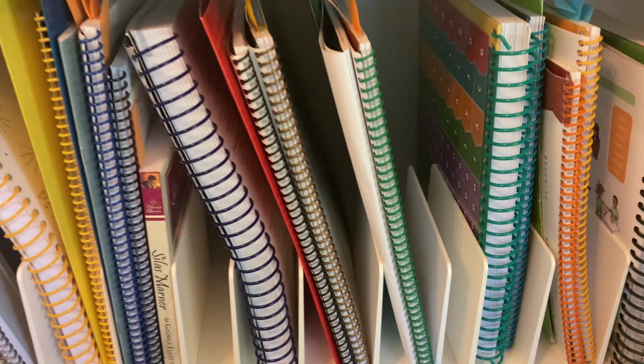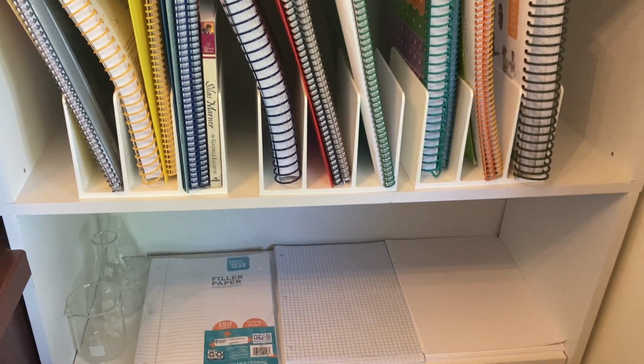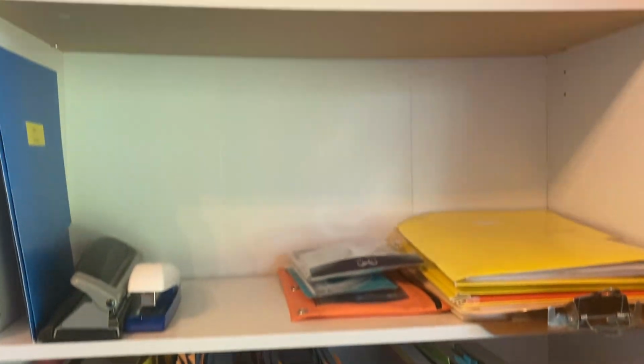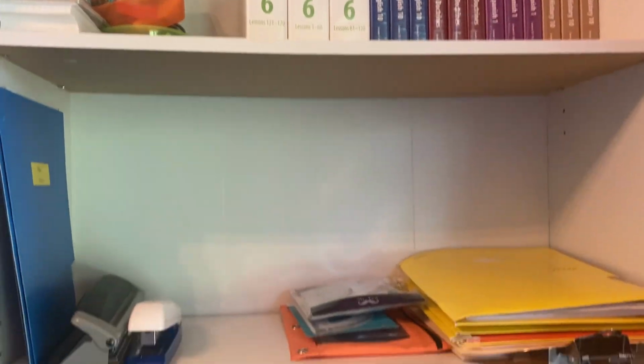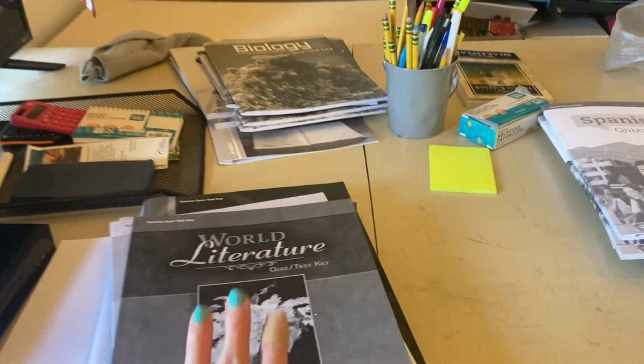Okay, so here are the dividers. Math is yellow, English is blue, and so on. You can use coordinating folders where you put the quizzes and the tests and the pullouts too. And then I have the DVDs stored up above it for quick access. I am trying to work on another video that shows how I'm organizing everything, but this is just a quick glance at everything.